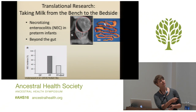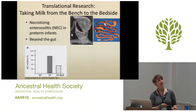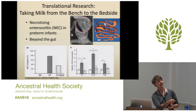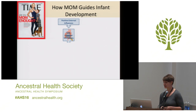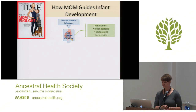So then you can see once you supplement with B. infantis, a remarkable reduction in your NEC incidence. Some of the mechanism behind this could potentially be the reduction in that pro-inflammatory cascade. So here again, the same three groups. And again, formula fed is very high in pro-inflammatory cytokines, IL-6, CXCL1, and TNF-alpha, and then there is attenuation of that response with probiotic supplementation.